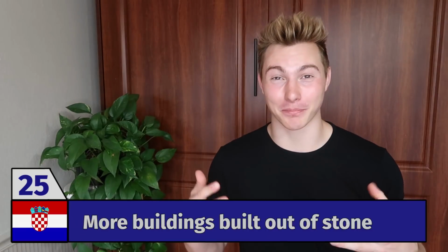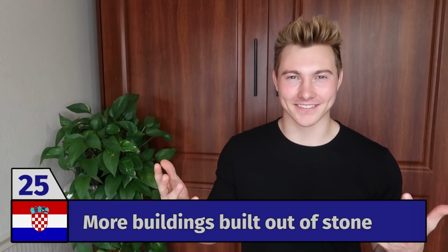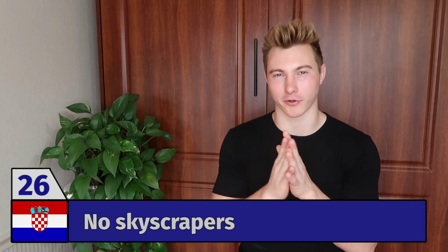Additionally, their buildings are more commonly built out of stone, where in the States it's more like, I don't know, glass. And their city centers have shorter buildings for the most part. They don't have any big old skyscrapers like we do in the States. This is largely due to just how much older Croatia is. Their cities are thousands of years older than ours, and you can really tell while you're there.